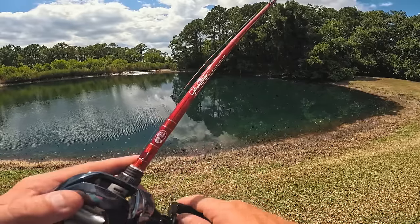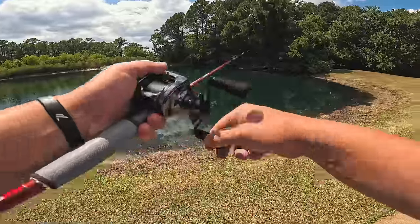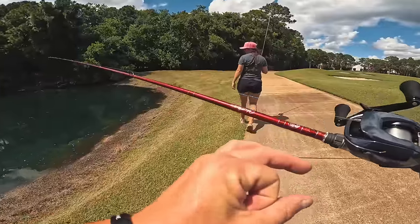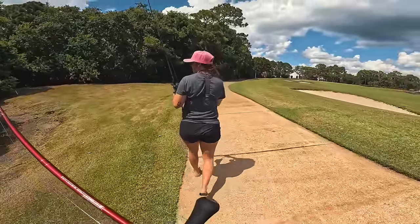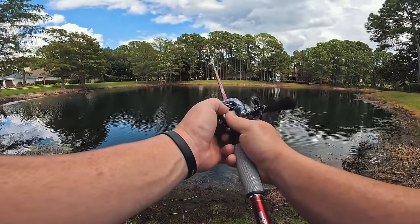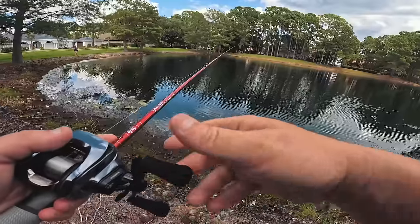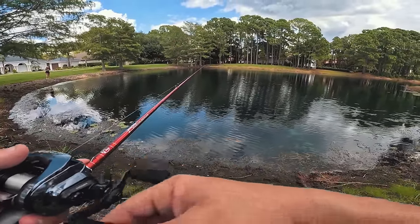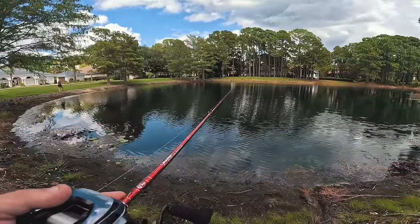So though this is a $200 rod, there's definitely something about this rod that I already can tell you that I'm really not a fan of. And that is the very small line guides. Really not a huge fan of that, but we'll make do for now. Fun fact about this reel, it takes mental notes of your cast and dials in to your fishing style. It's really crazy.